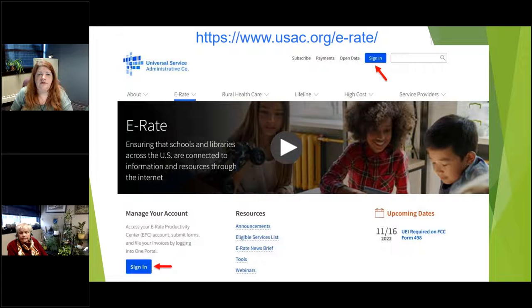To get into E-rate, you go to the E-rate website, usac.org/e-rate, which is the URL that brings you to this main screen. There are two buttons that say sign in. They both go to the same place, so you can click on either one and it will bring you into logging into your account.